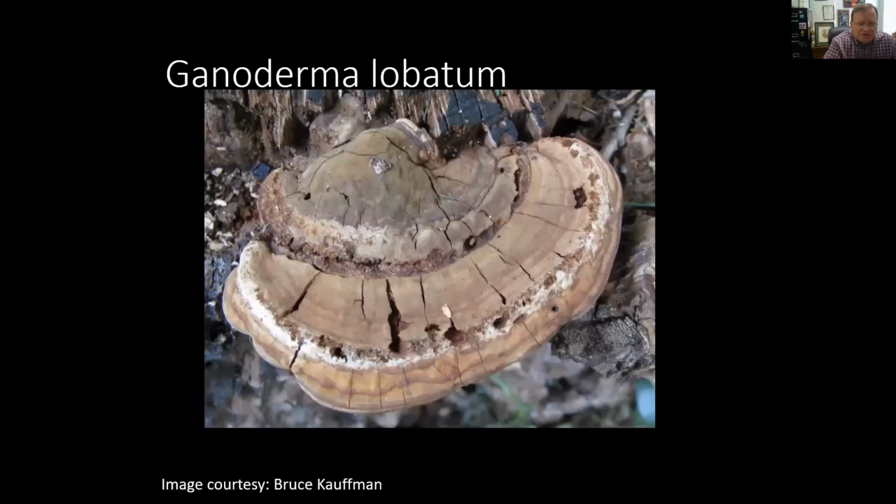Mr. Kaufman, who was our diagnostician for 11 years here, sent me this image this summer. This is Ganoderma lobatum. It's a wood decay fungus. Generally, it's a perennial conk, produces a new conk below the older one. The older one's on top, the newer one's on bottom, and it's kind of fragile, but it's not shiny lacquered like some of the other Ganoderma, but it is a wood decay fungus. I think he said he saw this on an oak stump.